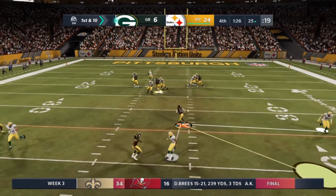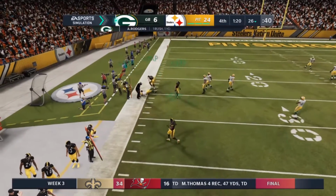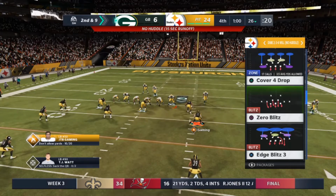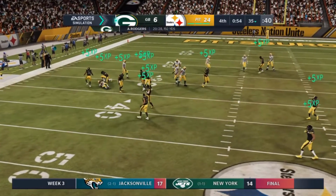On 1st and 10, here's Rodgers, flushed out right. And not much to speak of. Call it a 1-yard gain up to the 26. They're going to need to get up and set in a hurry. Firing quickly here, and that's complete.